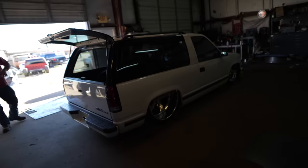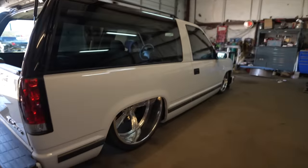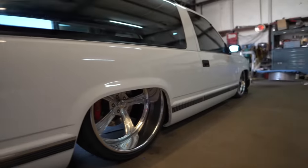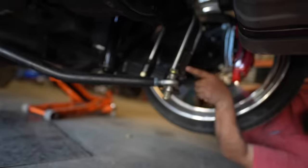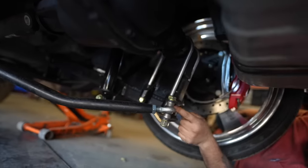So I have all new brake lines in the back, stainless steel brake lines in the front. Don't slam on the brakes. That thing stops, bro. Voila. We repainted the frame. This right here was all handmade, like everything. Like we put it on the system. All this right here, we weld them.